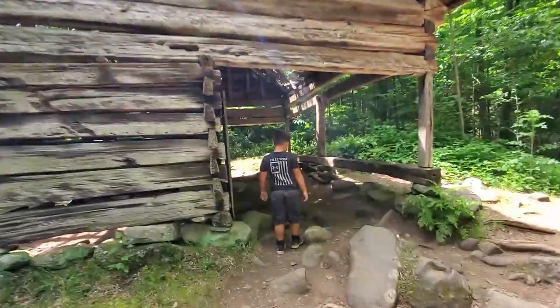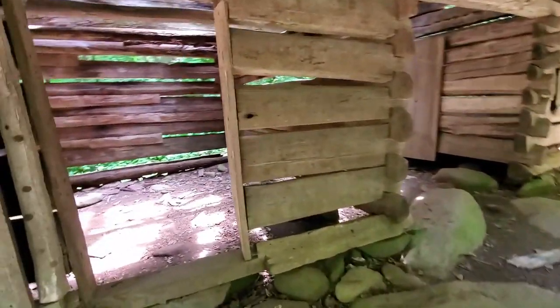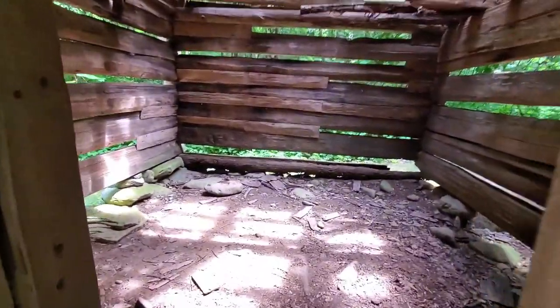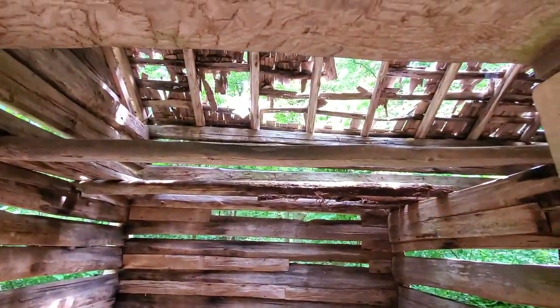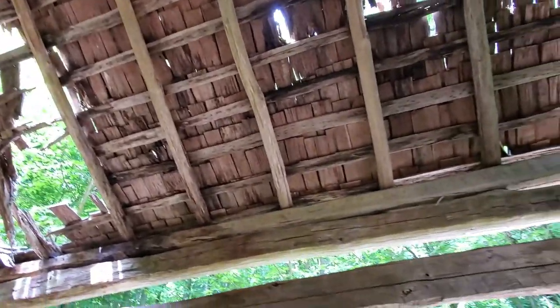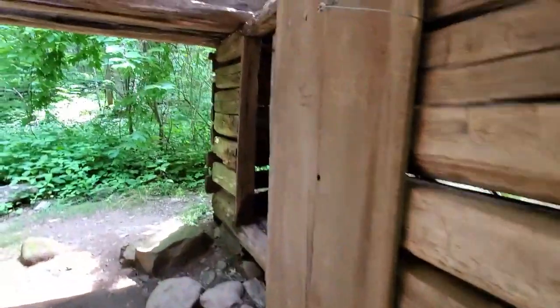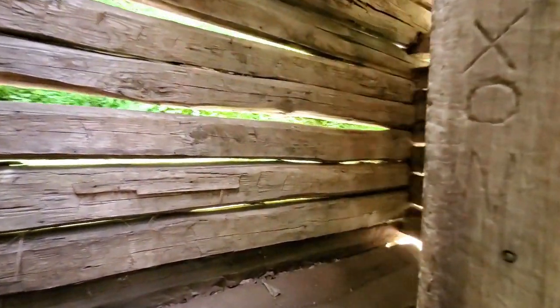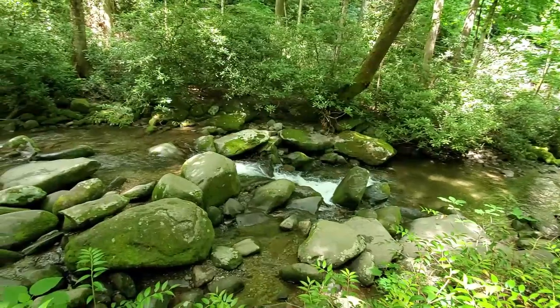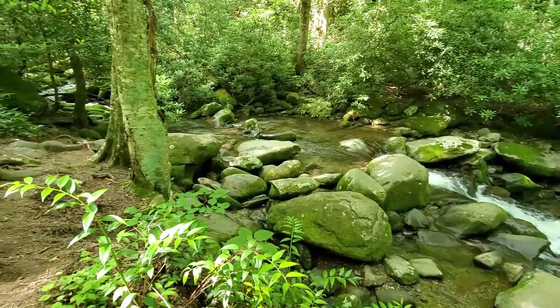This looks like some kind of storage shed or a stable, not sure what this used to be. And right behind it is a beautiful river or stream, not sure what you would call it, but the sounds are very soothing.